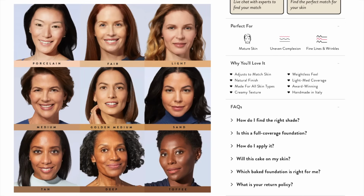So I'm just going to talk about the claims of these and tell you if I think they live up to the claim. It says it's perfect for mature skin, uneven complexion, fine lines and wrinkles. It adjusts to match skin. It's a natural finish. This is the original one. Made for all skin types. It's a creamy texture, weightless feel, light to medium coverage. It's award-winning and handmade in Italy.